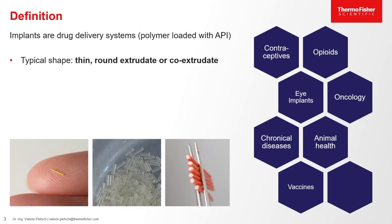Now let's start with the definition. So in general, implants are considered as drug delivery systems where a polymer is loaded with an API. And typically these implants have a shape of a thin and round extruded or co-extruded, as you can see in the exemplary pictures on the bottom of the slide.